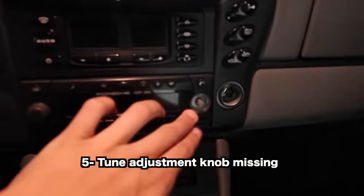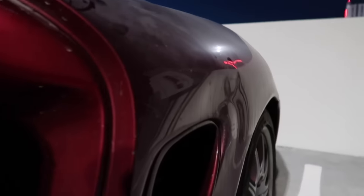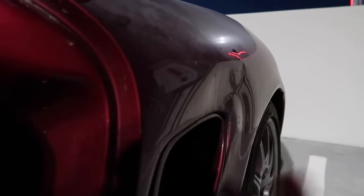No big deal on the radio. At least it works now with the code. AC works. And then body-wise, we just have this dent right here in the quarter panel. What do you guys think? Can this be repaired? Does it have to be replaced? If you know body work, please comment down below. And regardless, even if you don't know body work, comment down below.